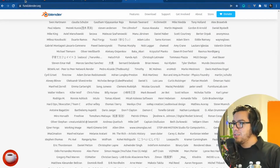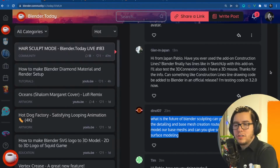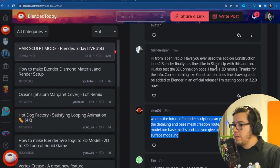Okay. Next, what was it? That was 5, 4, 3. Glenn in Japan: Hi from Japan. Have you ever used the add-on Construction Lines? I haven't. Blender finally has lines like in SketchUp with this add-on. I'll also test the 3D connection code. I have a 3D mouse. Thanks for the info. Can something like the construction lines drawing code be added to Blender in an official release? I'm testing in 3.20 for now. I don't know the add-on itself.